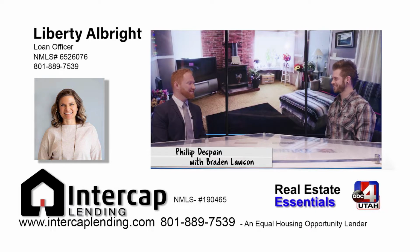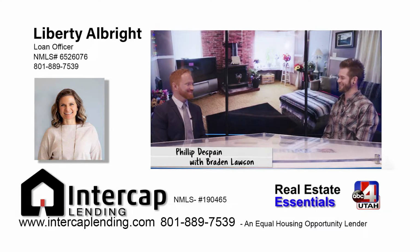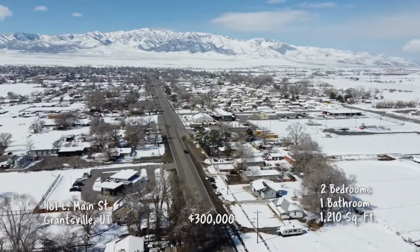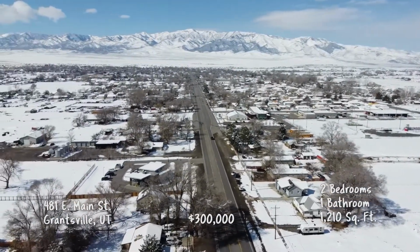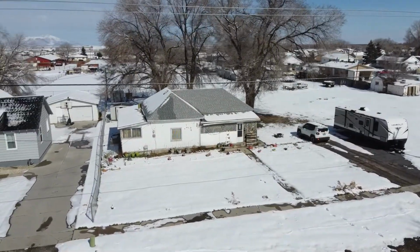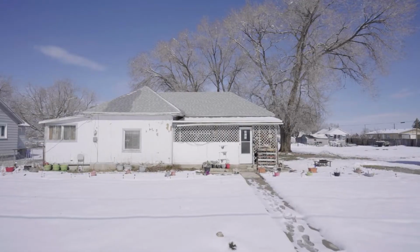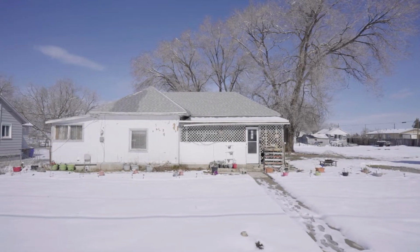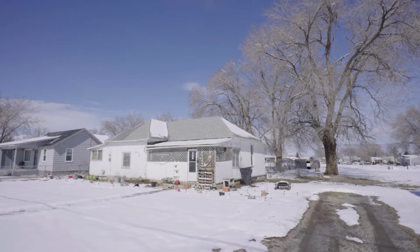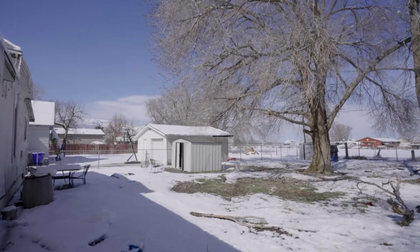So Braden, where are we headed to today? So we're going out to Grantsville right now, right on Main Street. So we are flying over Grantsville, and Grantsville is one of my favorite cities in the entire state, just because it's got that cute, quaint, small town feel, but you're still fairly close to downtown Salt Lake. So you're only like 30 minutes away, so you're definitely not missing out on any of the action if you want to go hit the Jazz games or something like that. So a lot of potential with this property. You know, we always joke out there that it's forever there, but only 30 minutes back.